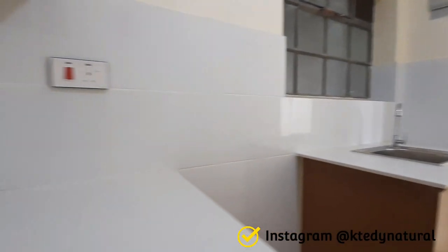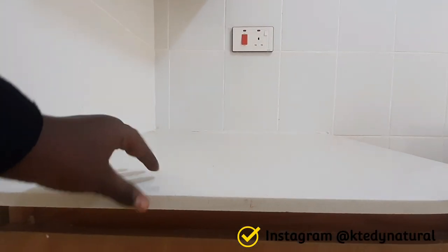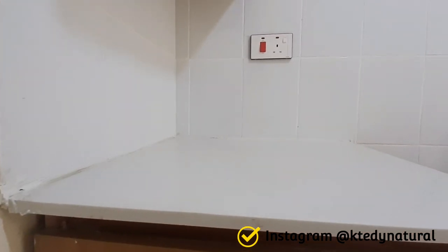I'm really digging these worktops or countertop space, looks really gorgeous, and the finishing is fantastic.